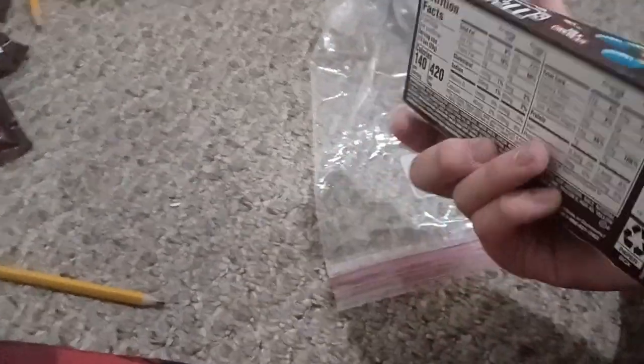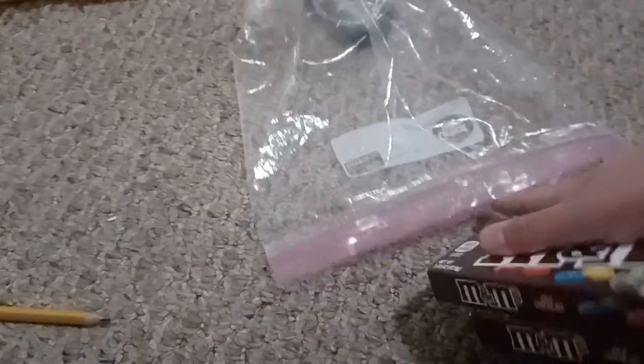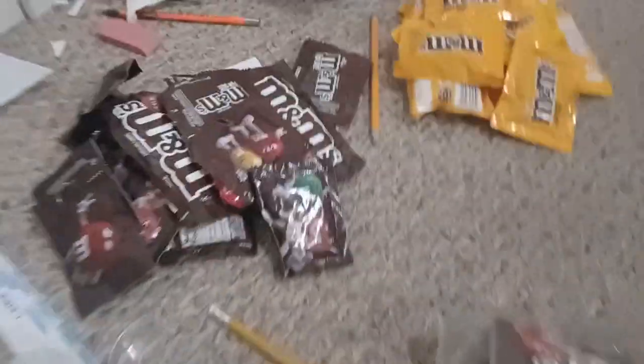Oh, by the way, I think one of the NMMs may be expired already, or about to expire soon. So yeah, two NMM milk chocolate in the box. Looks like there's the other one. There are 15 NMM milk chocolate in this bag, the first bag.